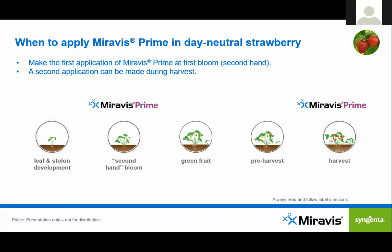With day neutrals, there are a few more applications that go down to protect against fruit rots. So the first application we recommend is again at that primary period, that secondary bloom, I understand that's what it's called. So essentially, not the first bloom, but when you get that first cluster of blooms coming out, that's when you should paint on your Miravis Prime.